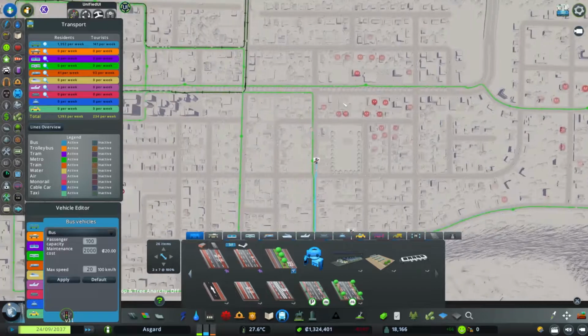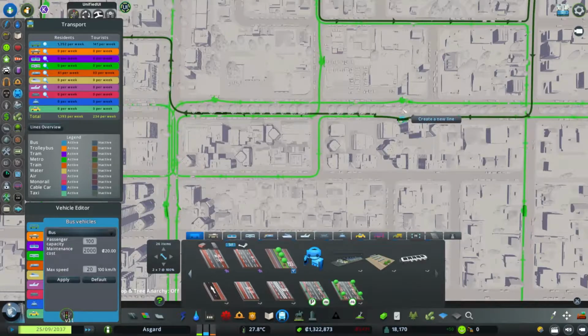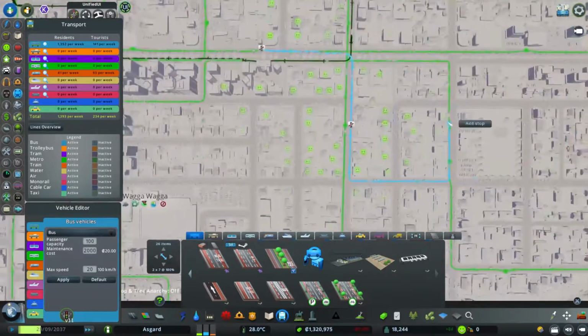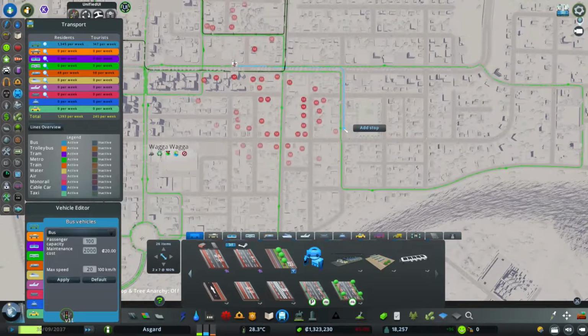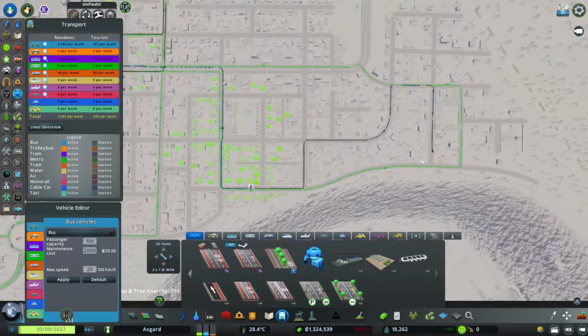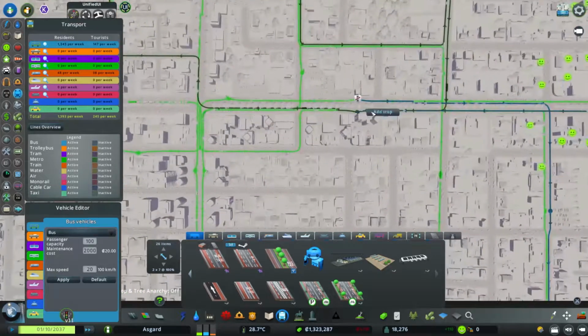Wait, no, that's not right at all. How did I do it? How did I do this line? Because I started it here, didn't I? Oh, so it already kind of turns around. So essentially, I want this one to start here. Is that right? And then come down this way? No. Come down this way. So I did have it basically right, I think. I just really confused myself.